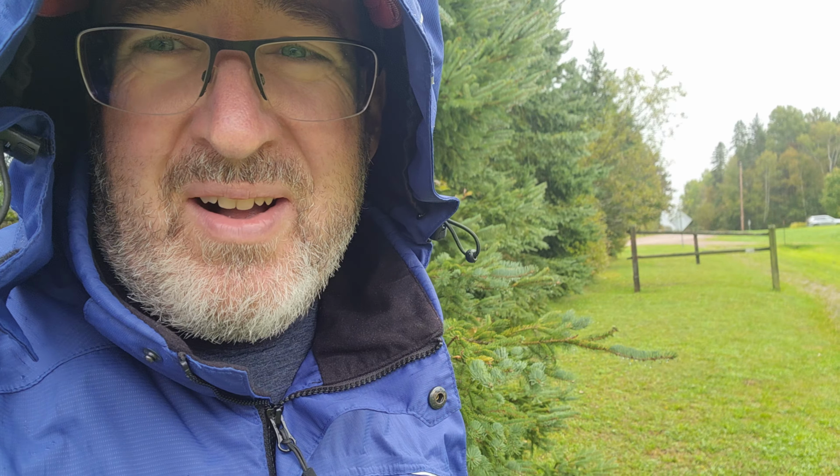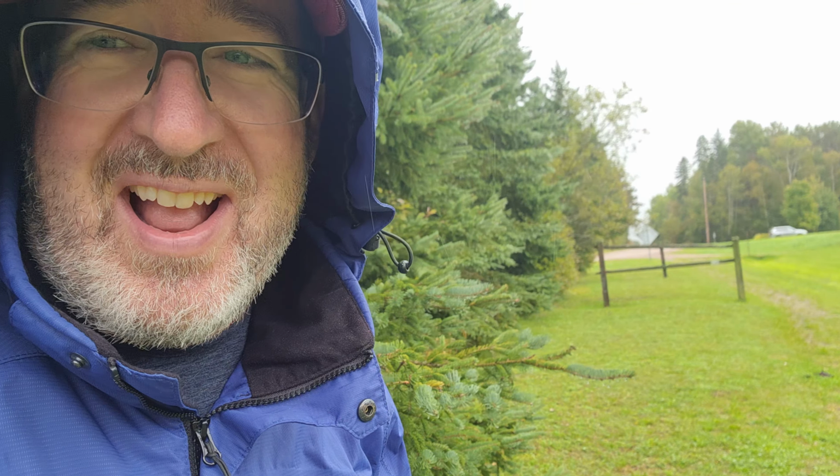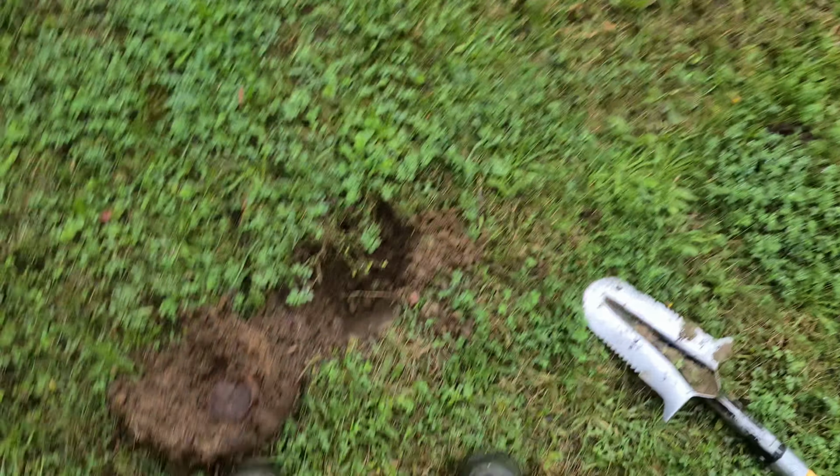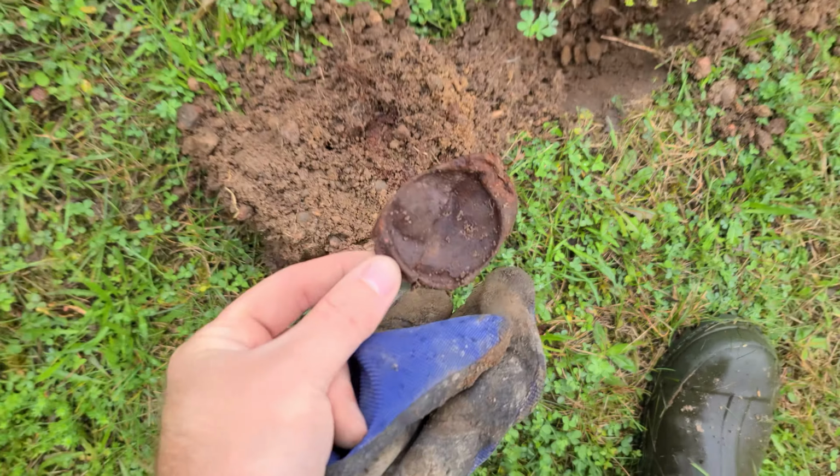Raining hard now. I do this every year. I buy a new machine at the end of the season, and then I have the worst conditions to test the thing out in. Not finding much on this old road. Nothing good anyway. Solid 37, bottom of an old can.